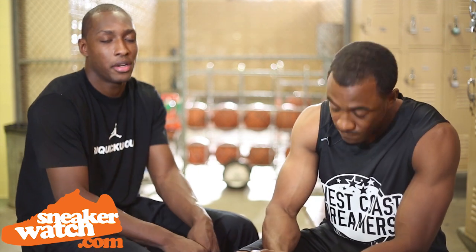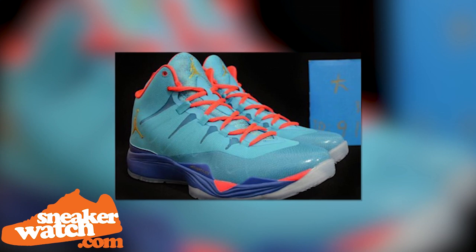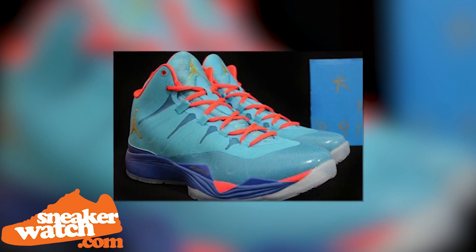There's a specific pair of kicks that I favor when dunking. I probably have to say the Blake Griffins, the Superfly 2s. It's a really dope shoe. Actually, the first time I ever put a pair on, I dunked in them. And usually, most shoes you have to break in. That was the first pair of shoes I ever could just put on and actually start playing in.